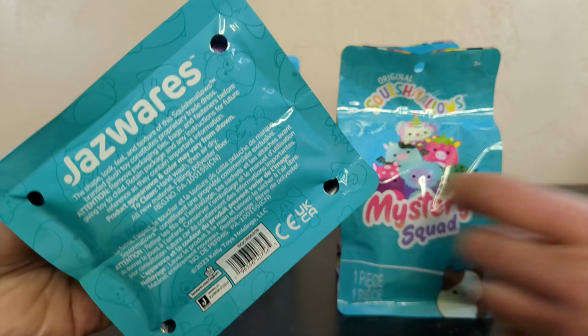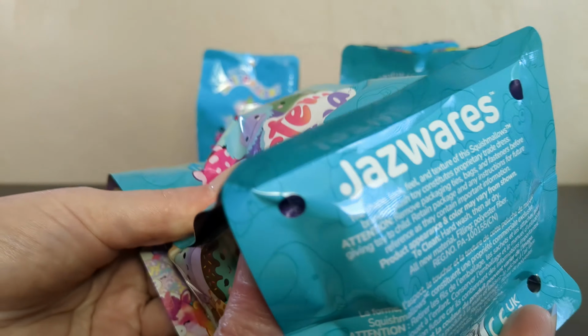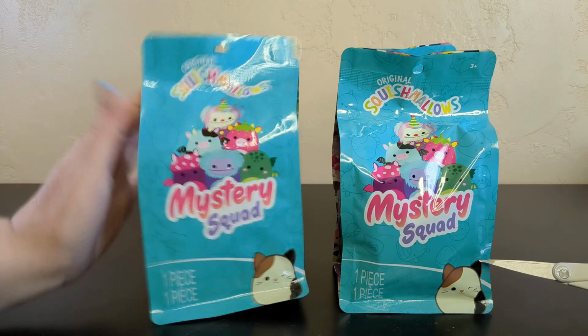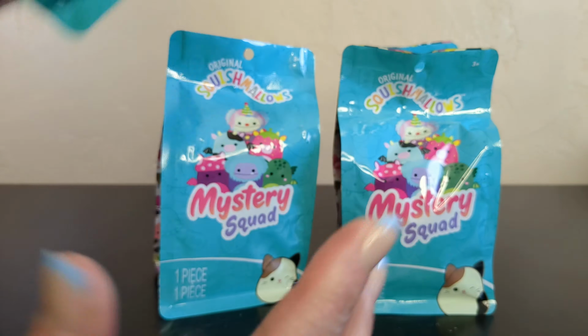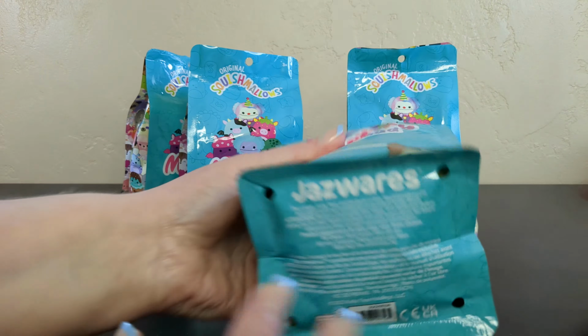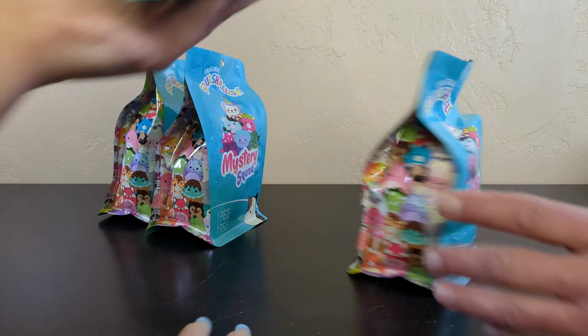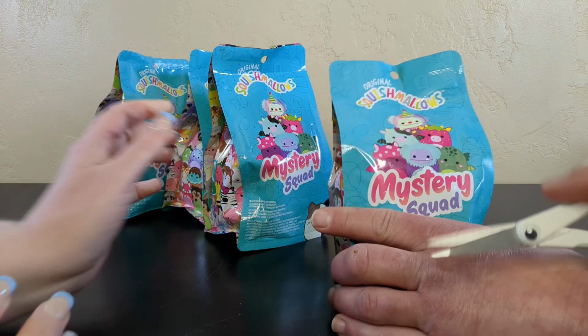So these do have the cheat holes in the bottom. This one looks purple and sparkly. None of these look purple. None of these look sparkly. This one looks pink. The cheat holes definitely don't always work. Ooh, that one looks green. That one. Let's start. Scissors, let's do this. And this one is purple. So good luck, everybody. Let's do it.